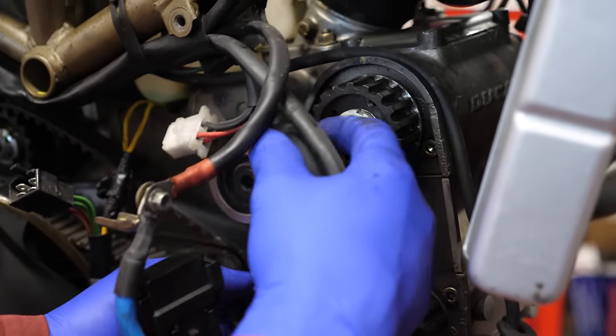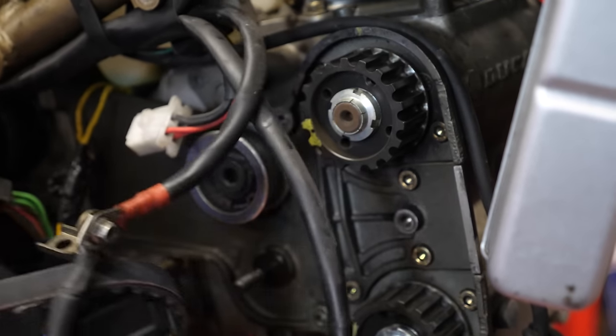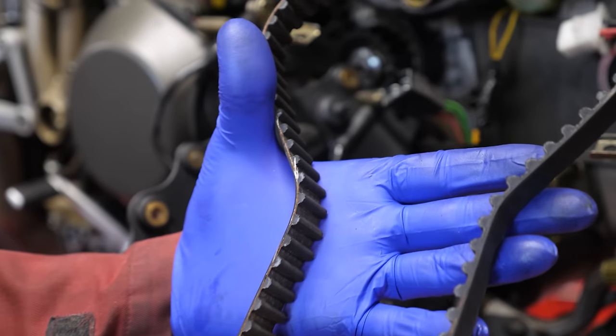And this is all so important because these bikes have desmodromic valves, right? So this is what will cause a detonation inside.